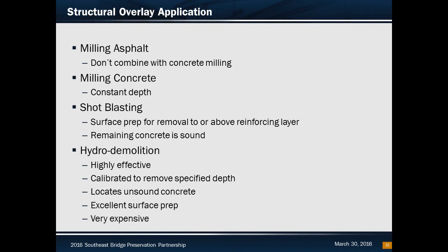Important that the remaining concrete be sound. Hydro-demolition, highly effective. This is something that we haven't used a whole lot of yet. Contractors have opted to use it on their own a few times. We're about to start our first really, really large-scale hydro-demolition plus latex modified overlay project in Waco.